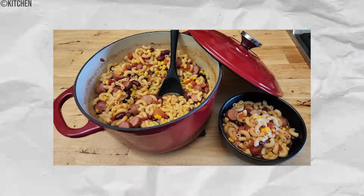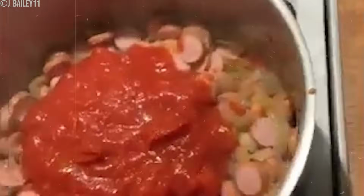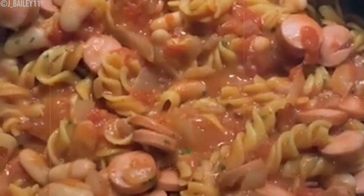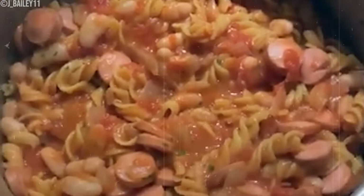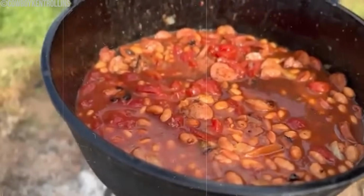Families adapted the recipe based on whatever ingredient they had on hand. The stew's hearty nature made it filling, especially for large families. Hoover stew was more than just a meal. It became a communal dish often shared among neighbors during challenging times. The stew's popularity reflected the era's ingenuity, turning essential pantry items into something nourishing and comforting.